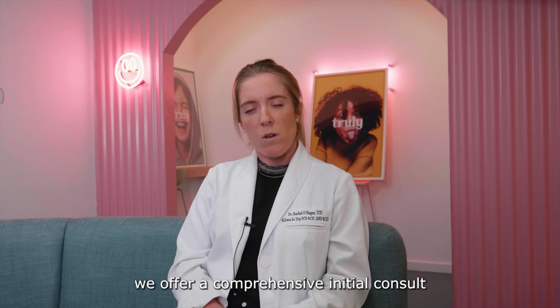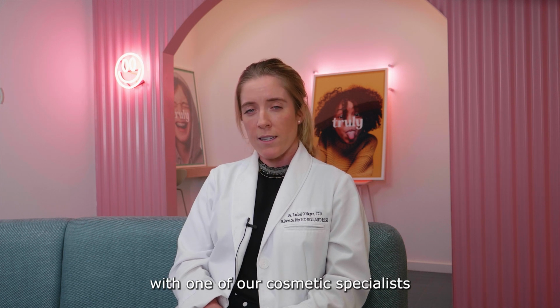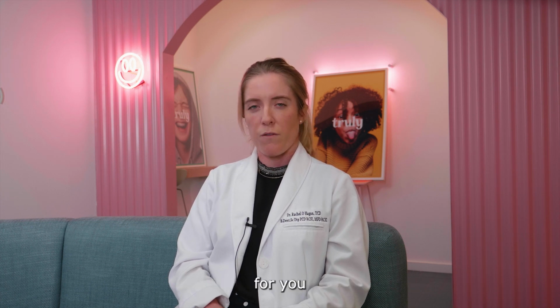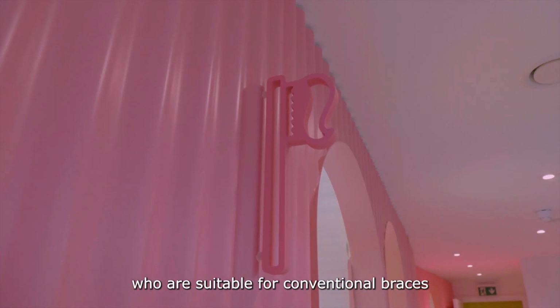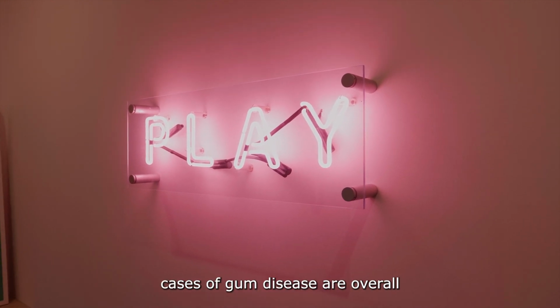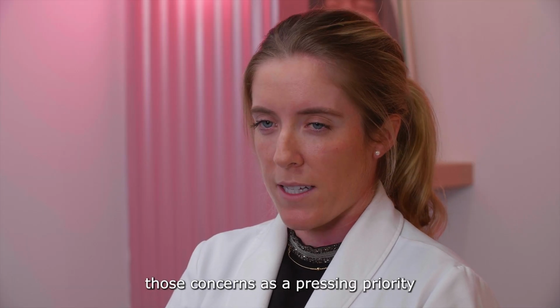At Truly Dental, we offer a comprehensive initial consult with one of our cosmetic specialists to discuss your goals for treatment and to carry out a full check to assess if Invisalign is the right option for you. In the majority of cases, we find that patients who are suitable for conventional braces are also suitable for Invisalign. It's really only in advanced cases of gum disease or overall oral ill health that we would advise addressing those concerns as the pressing priority.